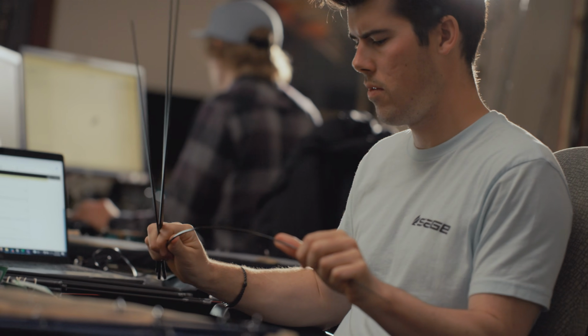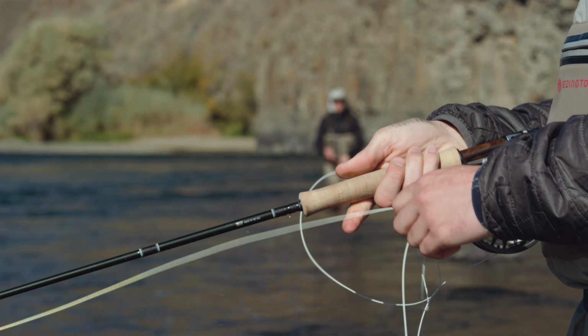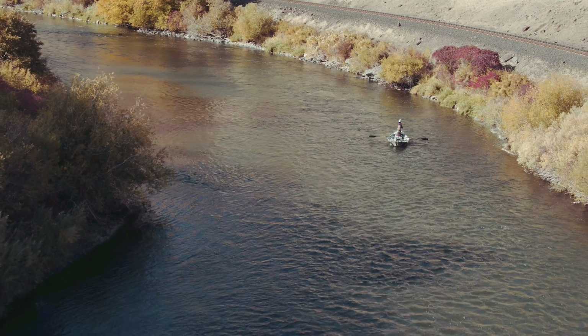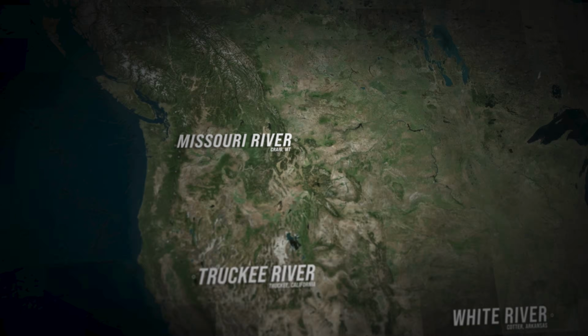Since the beginning, Sage's unique vision has been bolstered by advances in aerospace material. Maybe it's no surprise then that when we set out to raise the bar for multi-application fly rods, our first instinct is to take to the air and prove ourselves on some of the country's most demanding fisheries.